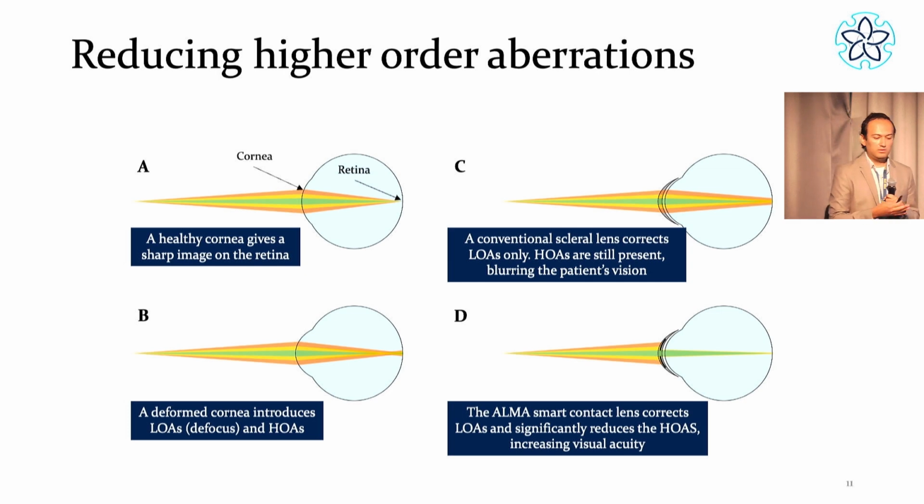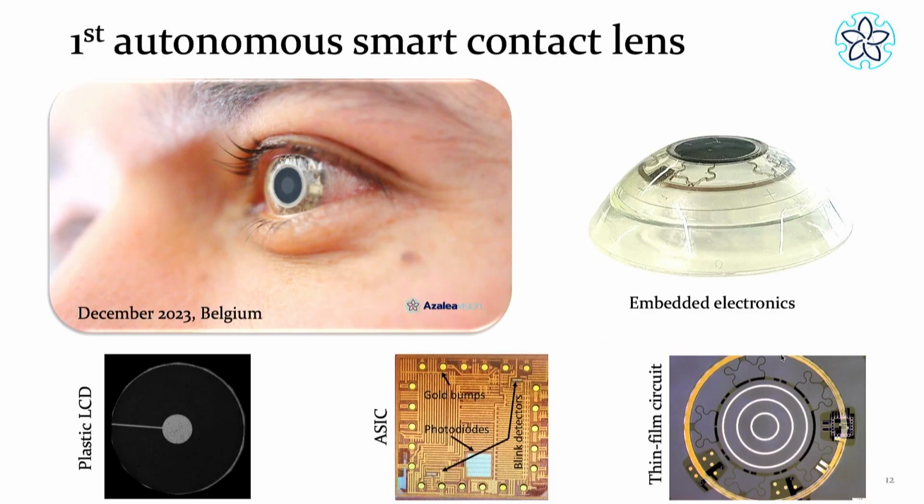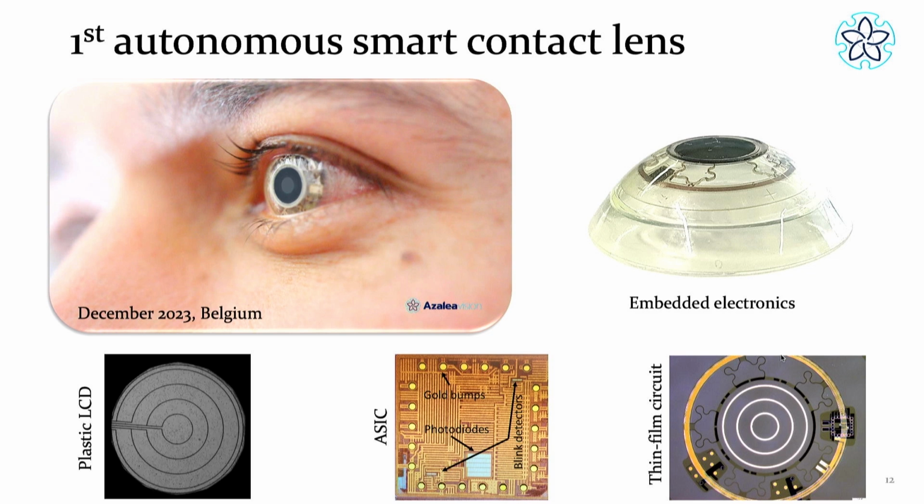So up until now, all these schematics and presentations look a little bit like, some people might say, science fiction. But actually we are doing this, so this is actually happening. And this is me. I was the first one to try the contact lens, risking my eye, but everything went fine. So this happened in December last year. We developed the complete technology. We have many partners after 3 years of hard work.